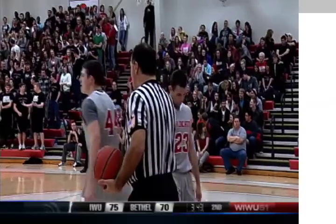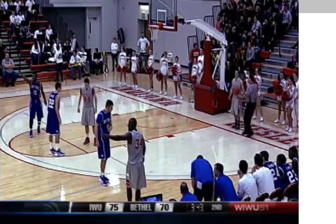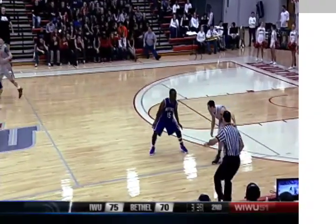No fouls. Nobody stepped out of bounds. Just a Bethel player down, and the ref's stopping action and making sure that he was okay. So Jordan Widener handing it back to Troyer. Troyer guarded by Booker.